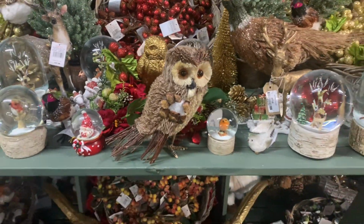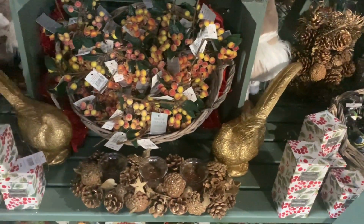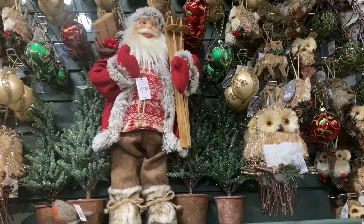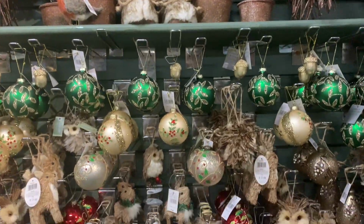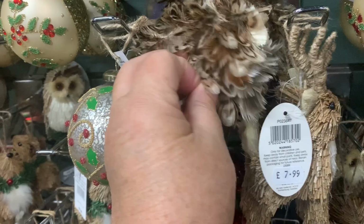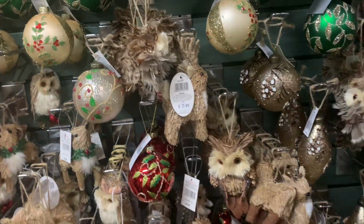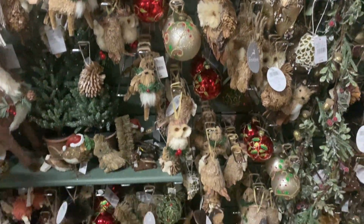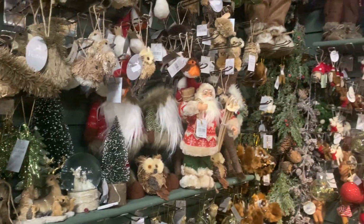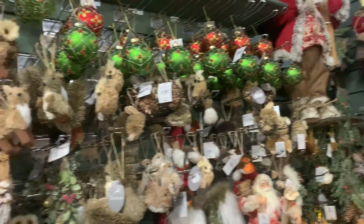So beautiful, look, the peacocks, snow globes. It must take them weeks to put all this up and box it and hang it all up. Mr. Owl. I love all this woodland stuff. More Santas.